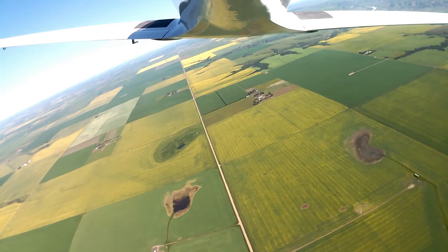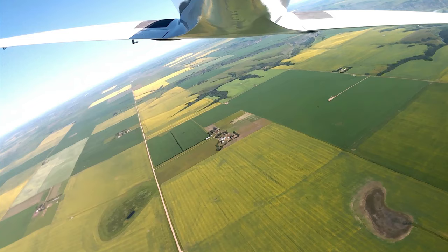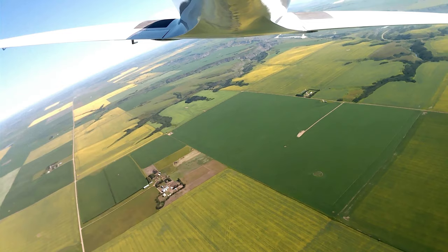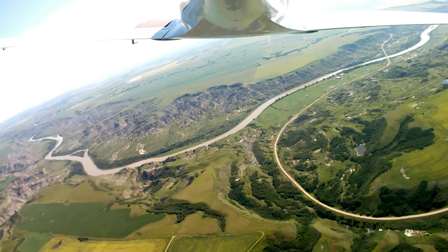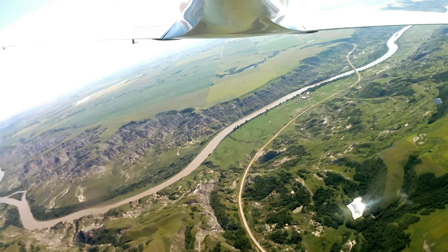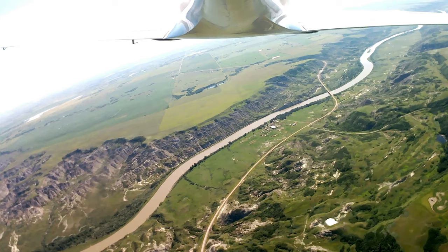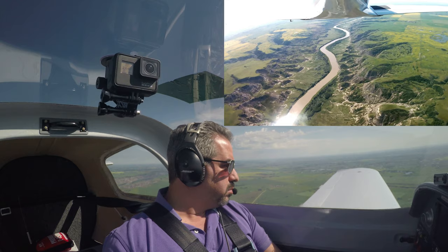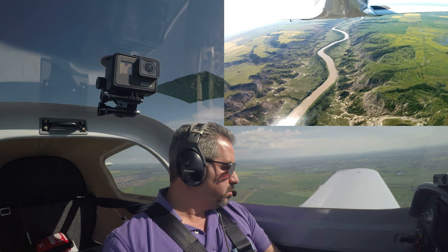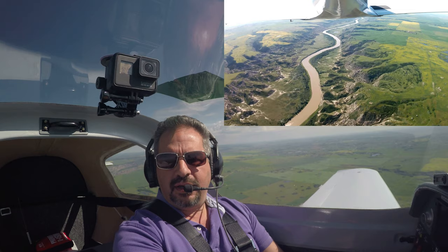Down the river. There is a minimum altitude you're supposed to keep above populated areas. We are not in a populated area, but that doesn't mean that I want to go too close to the ground either. It's very, very cool. All the times that I've been flying out here, I just barely crossed over it. Now I'm seeing it up close. It's very nice.